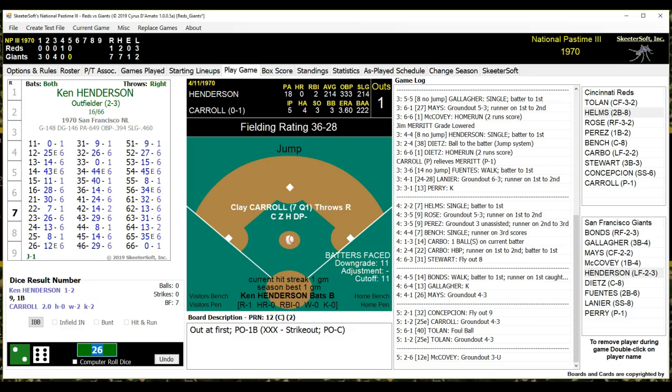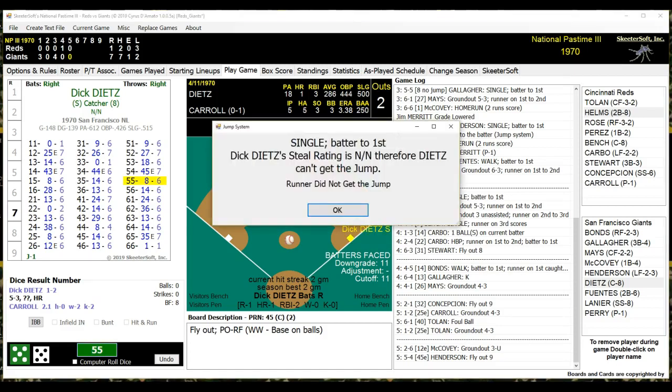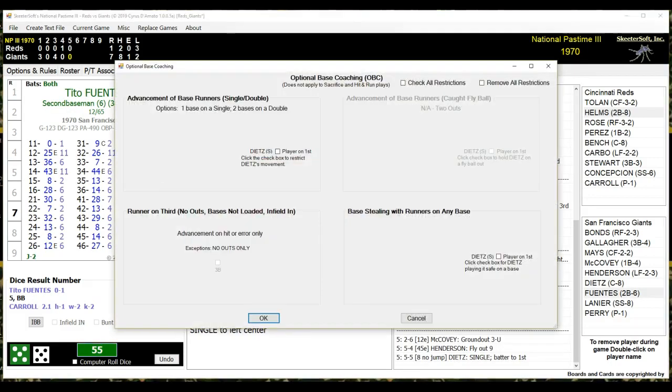Well, Perez will take it to the bag himself for out number 1. Henderson up now. Henderson 1 for 2 on the day. And he'll fly out to right. And Rose will make the catch for out number 2. So Dietz also went yard back in the 3rd, a 2-run shot. And he'll get himself his second hit of the day. He's not going anywhere.